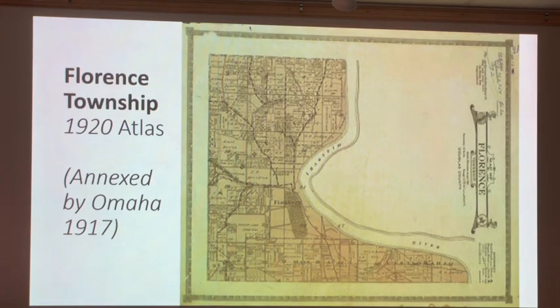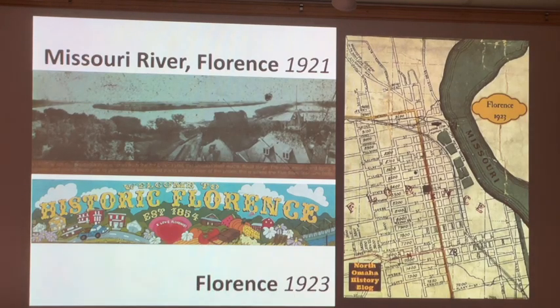I might mention that in 1917, the city of Omaha actually annexed Florence. So many still don't know that Florence is not a separate community. It was actually annexed by Omaha. And that plays into the layout, like I said, and actual street names as well. This is an interesting photograph of the Missouri River in 1921. Again, Florence in 1923, you can see they did finally get a railroad, but not across the Missouri River.